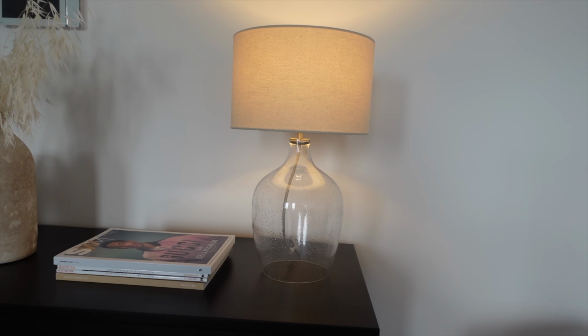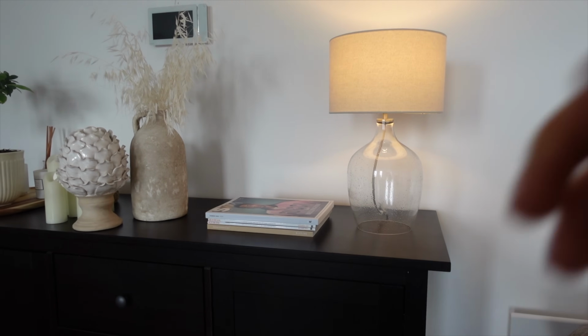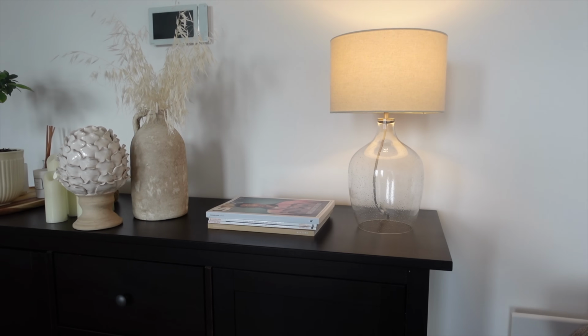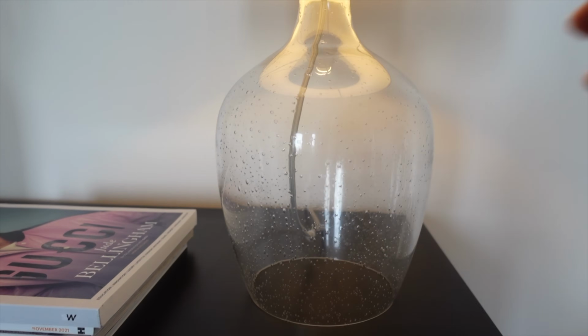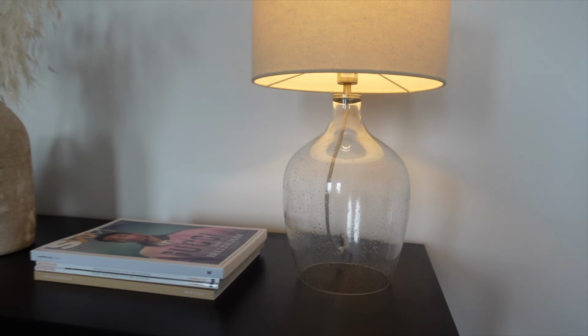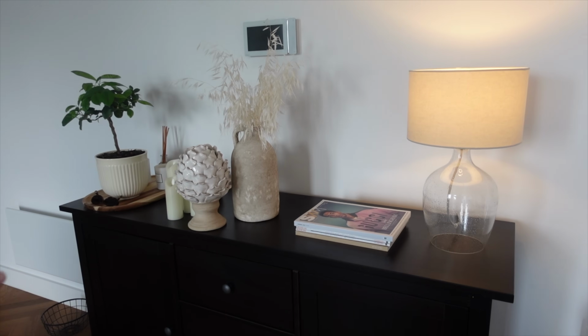Oh, I think it's so nice. I think it really goes with, once I've organised it all and sorted it all out, these bits over here. I don't know if you guys could see, but it has this frosted bubble effect. So it's not completely clear, which I love. So now we just have the job of popping everything else into its new home.